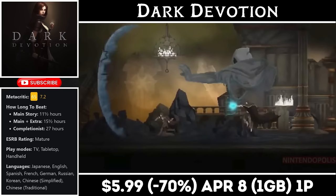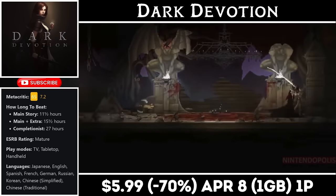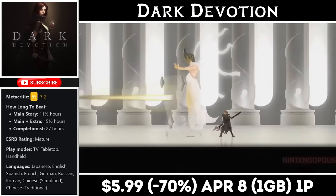You have weapon and armor upgrades, secrets you can unlock, and a gripping story, making this a great value. Right now it's on sale for just $5.99, matching an all-time low. The deal ends again on the 8th.